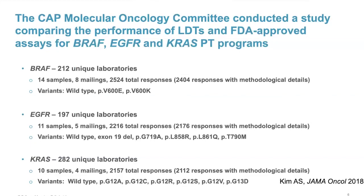The CAP Molecular Oncology Committee conducted a study that was published in 2018, comparing the performance of laboratory-developed tests and FDA-approved assays for BRAF, EGFR, and KRAS proficiency testing programs. You can see here the number of participants in each of the different PT programs. For BRAF, there are 212. For EGFR, there was 197. And for KRAS, there were 282 unique laboratories.